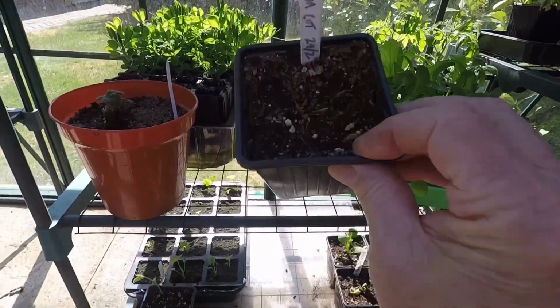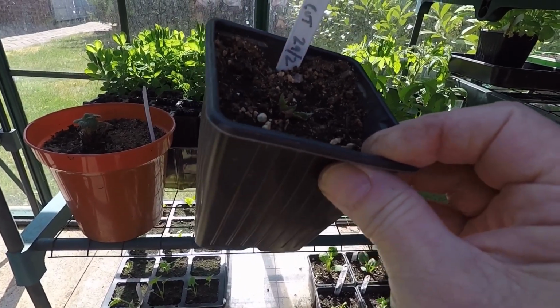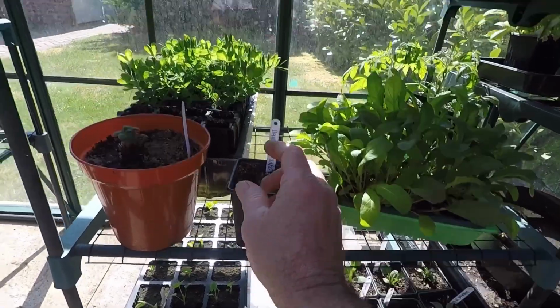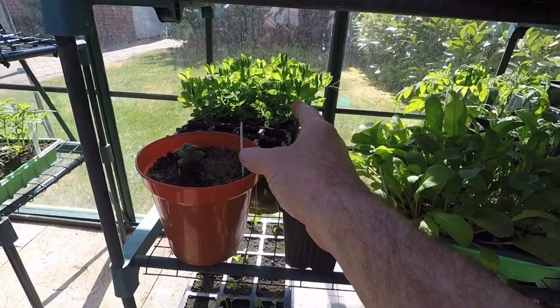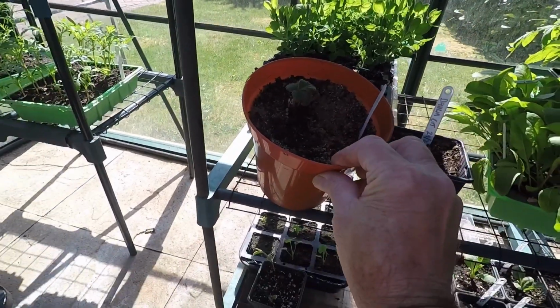A little dahlia here, and that's it. That has shriveled up, that one. Don't think anything's going to come of that. Our little dwarf sweet peas over the back, and the little strawberry plant here.